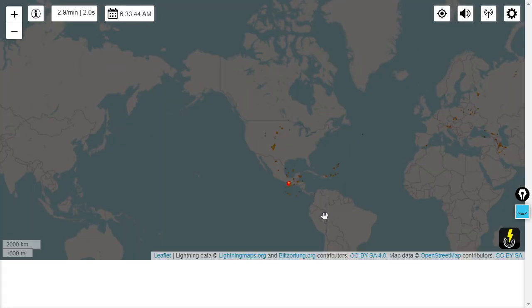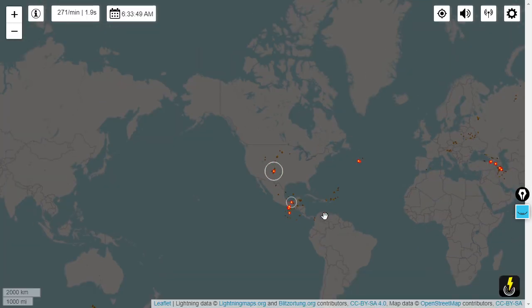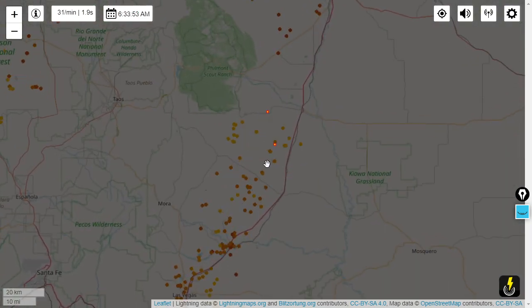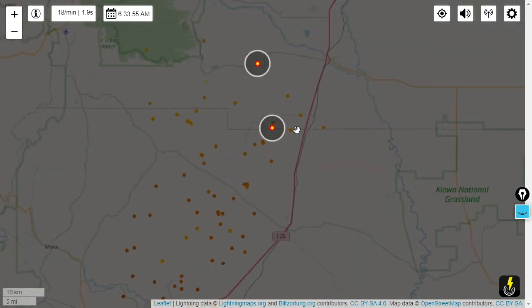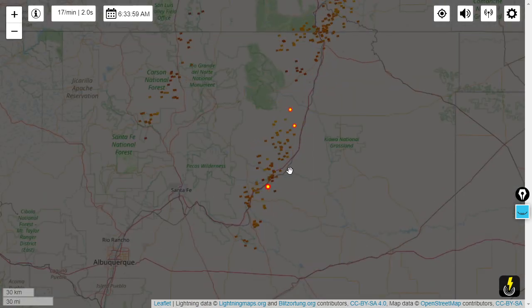Continuing on to lightningmaps.org, it's where I go when I hear thunder. It helps me to convince the natives that I'm Odin and that I've caused the lightning. And it looks like we see some thunder rolling in here near Monument Valley.